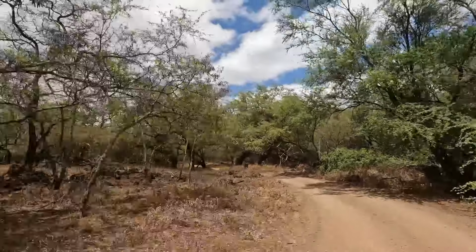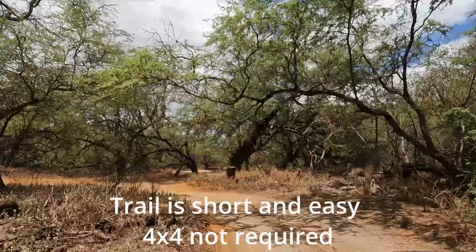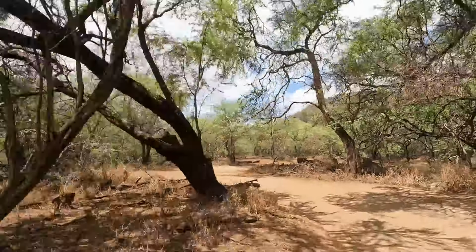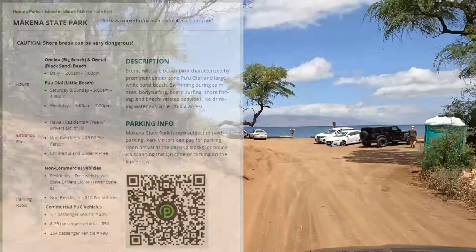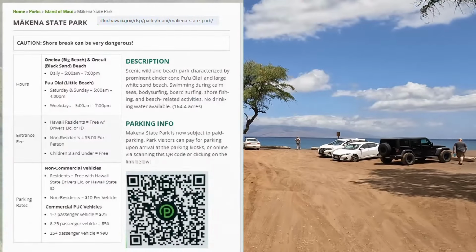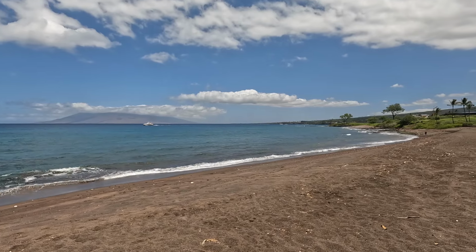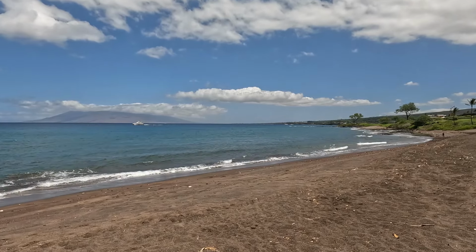To get here, you'll need to drive down a dirt trail. At the end, you'll find a small parking area. Since this beach is part of Makena State Park, there is a parking fee required for non-residents. The beach sits in front of a few multi-million-dollar houses, with new ones currently under construction.